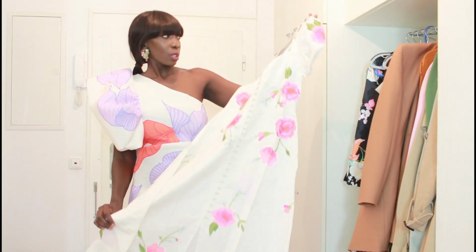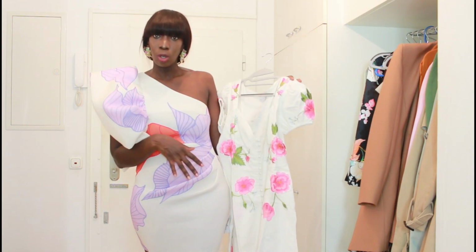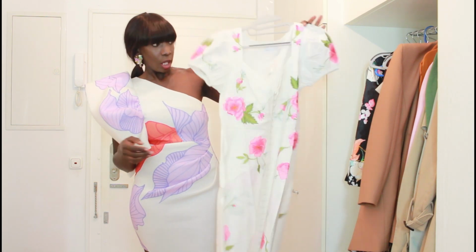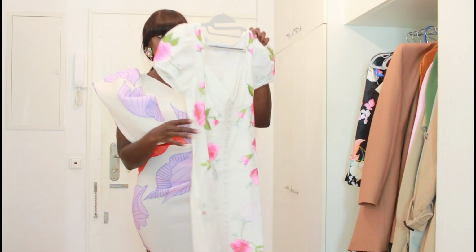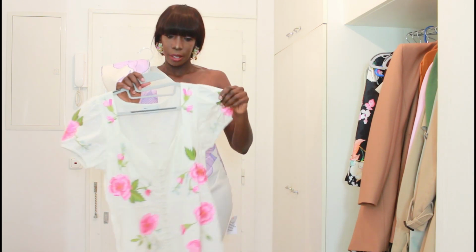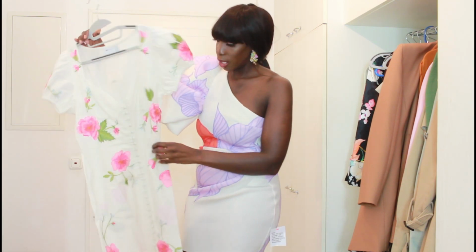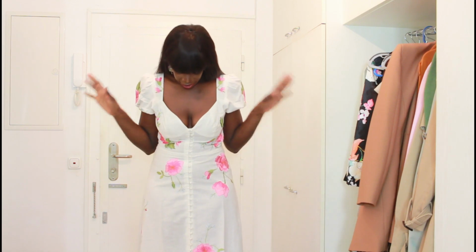This, I feel like, is one of those you can dress down or dress up. I hope it works when I try it on. I hope it goes along with my vision. So let me try it on, guys, and let's see how this one will turn out. So this is the dress on, and I like it.